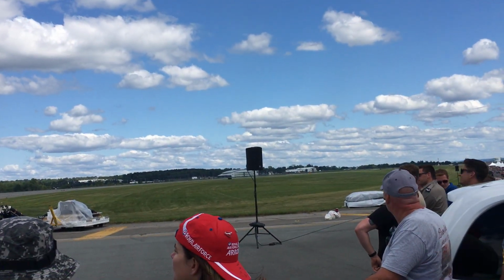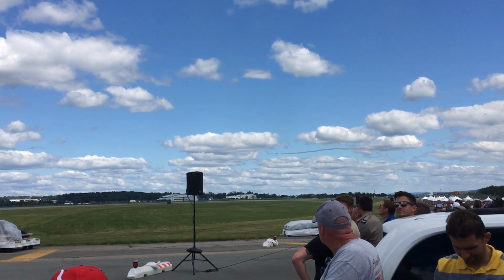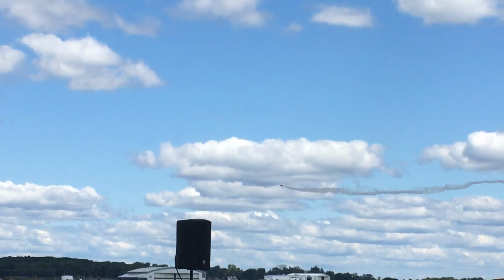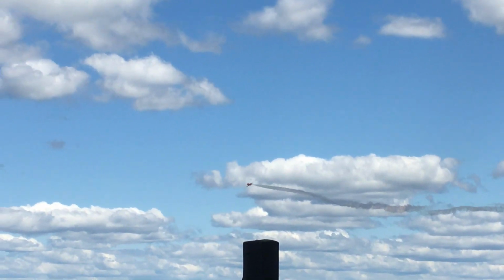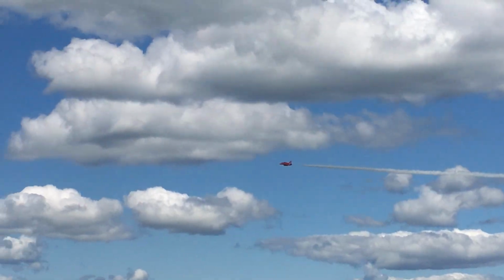Red 6 and 7 running in down the line, 100 feet. They'll be crossing 3 times in front of us, pulling 7G in a tight circle, changing smoke color as they go in the carousel.